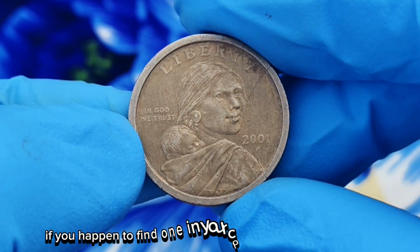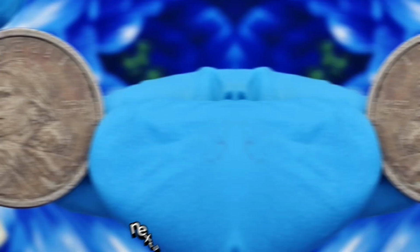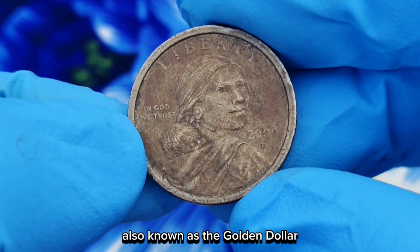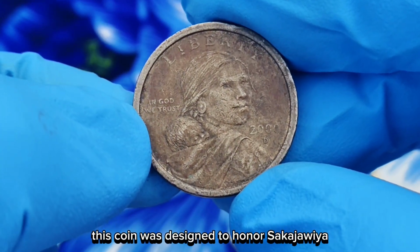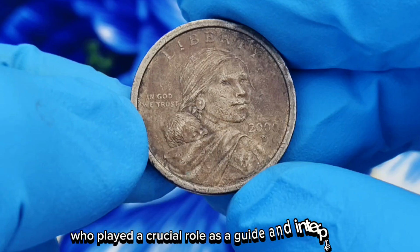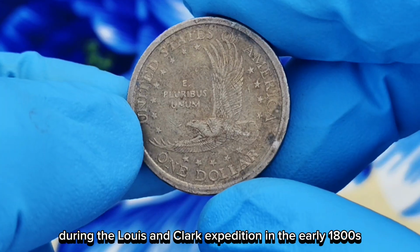If you happen to find one in your collection or in your change, you could have a hidden gem on your hands. Next up, the Sacagawea dollar, also known as the Golden Dollar, was first introduced in the year 2000. This coin was designed to honor Sacagawea, the Shoshone woman who played a crucial role as a guide and interpreter during the Lewis and Clark expedition in the early 1800s.